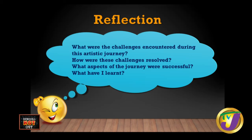I like to think of the reflection all about me, right? As you said before, what you've learned, what were your experiences, what were your challenges, right? And overall, your successes with art. You can do a reflection after each expressive form, as well as at the end of the journal. Yes? Exactly.